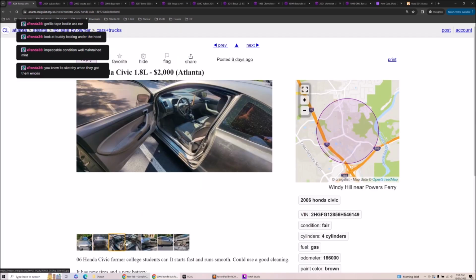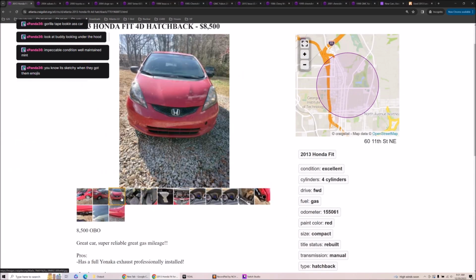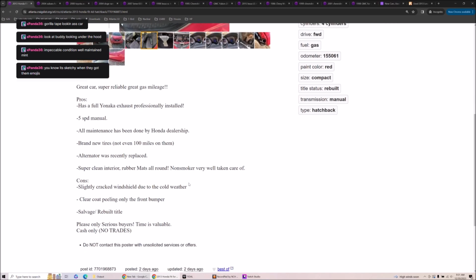2006 Honda Civic, former college student's car. Why would you say that? Wow, Honda Fit, $8,500. Has a full Yonaka exhaust professionally installed. Yes, now I know why it's $8,500. All maintenance has been done by a Honda dealership. Brand new tires, not even 100 miles on them. Alternator recently replaced. Super clean interior. Rubber mats all around. Non-smoker, very well taken care of.